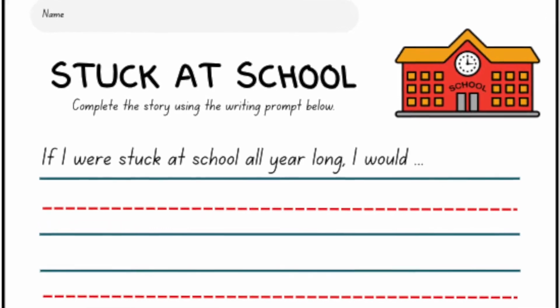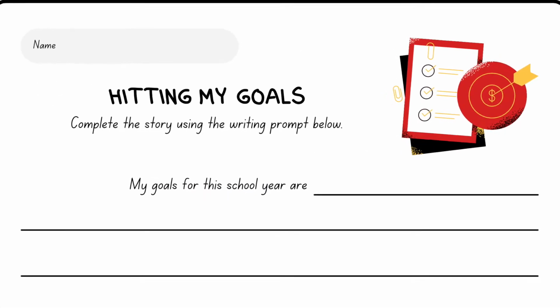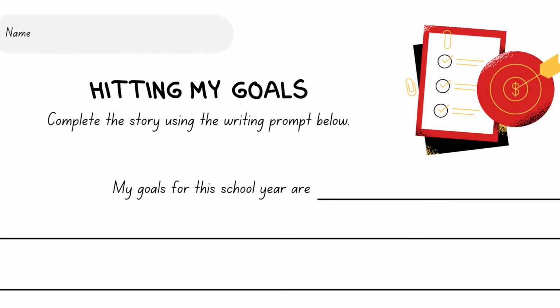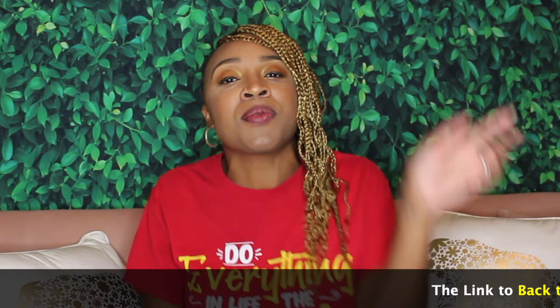These writing prompts include things like, if I were stuck in the school the whole rest of the school year, what would I do? Or what are some different milestones I want to hit this year? Or if I was to create a scrapbook of all the things I wanted to do during the school year, what pictures would I have in my scrapbook? There's so many more writing prompts where that comes from.